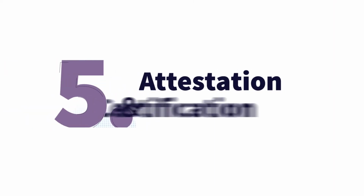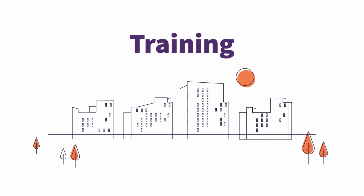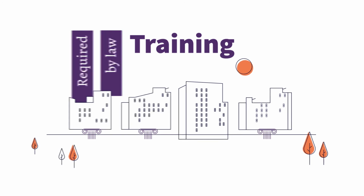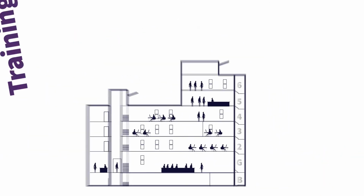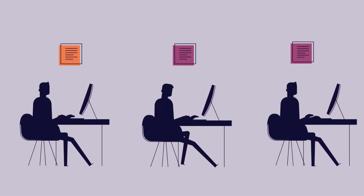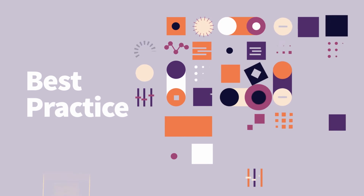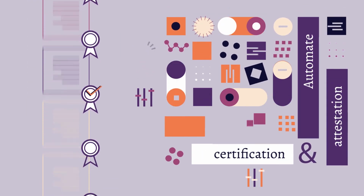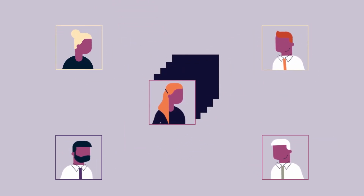5. Attestation and certification. For many organizations, employee training on specific policies and regulations is required by law. In these cases, the employer must certify that the training was delivered, and the employee must attest to having read and understood the policies that apply to them. Best practice is to automate the certification and attestation process. This creates an auditable record of each employee's participation.